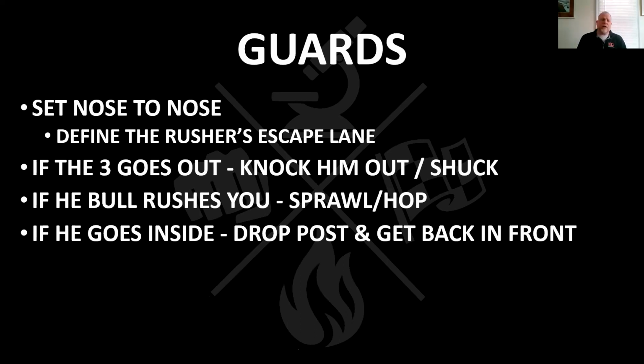All right, so guards. So here's the thing here. Guards are going to set nose to nose. And we do that because we want to define the rusher's escape lane. We want to give him a one-way go, that he thinks like, I want to go to the inside. And people have told me that they're uncomfortable with that, because if the guy goes inside, it's the short distance to the quarterback.